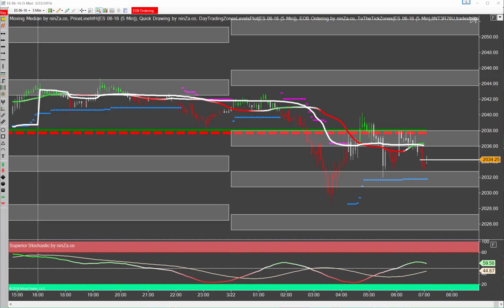It's the 22nd of March at 7 o'clock Central Standard Time. For the next 3 to 5 minutes, I'm going to give you targets to the upside, targets to the downside, and possible areas of consolidation.